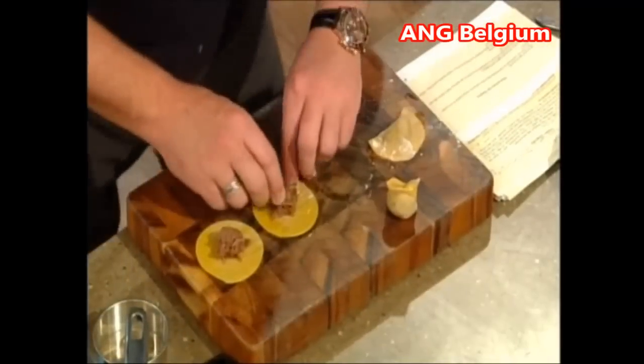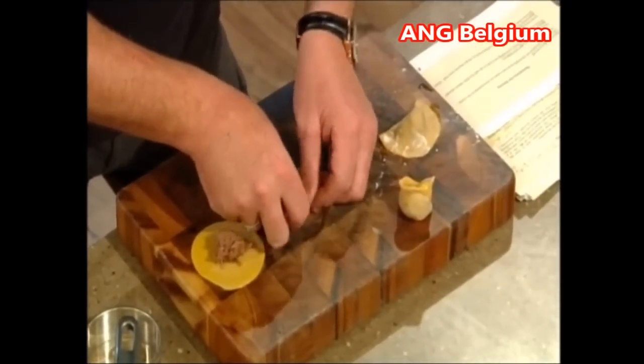Ooh, that looks really good. Yep. Sorry, a little ADD here.